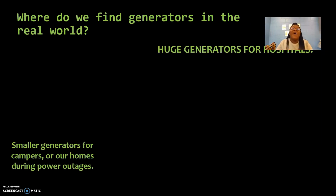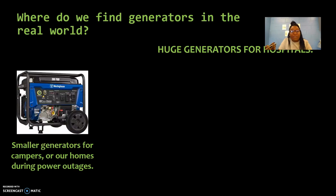So, where do we find generators in the real world? Some of you have possibly been camping or glamping, where you glamorously camped using electricity, and you may have used something smaller, like a small generator. Maybe for a power outage in your home, you've had to use a generator. You do not have to write these notes down.